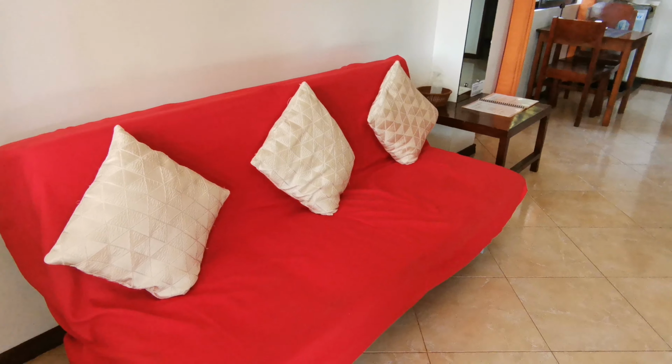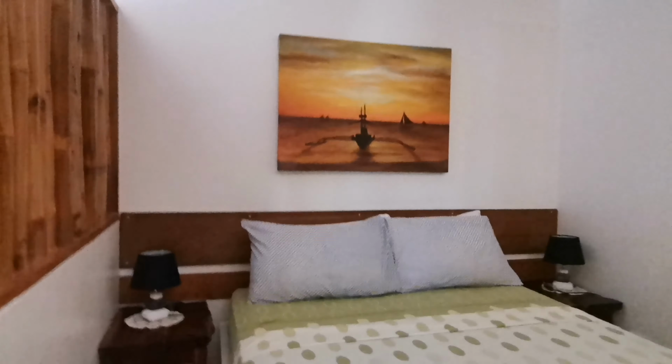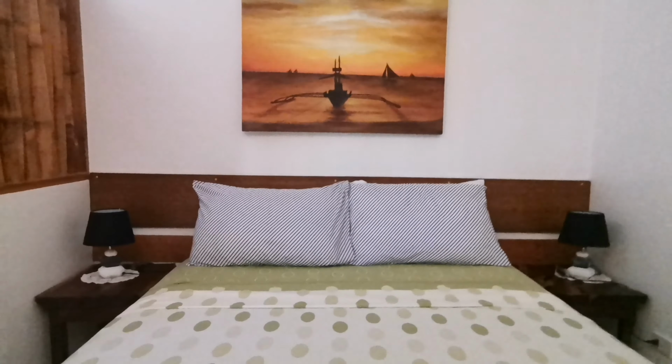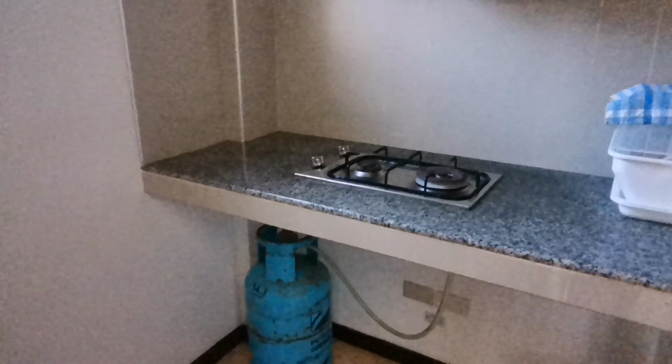Fold. Ah, pwede siya i-fold. Ito yung bed. TV. Cabinet. Kitchen? Yeah, kitchen. Pwede mo open yung light? Opo. Generator lang dito. 24 hours? Oh, 24 hours yung generator, sir.